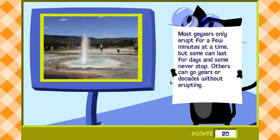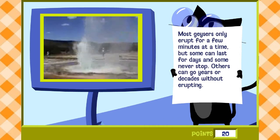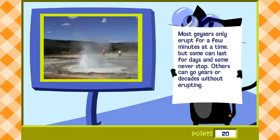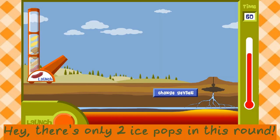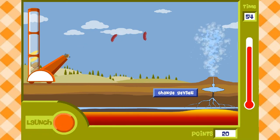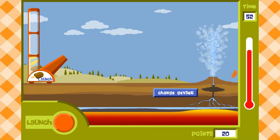Most geysers only erupt for a few minutes at a time, but some can last for days and some never stop. Others can go years or decades without erupting. Whoa! Would you look at that thing go? Nice!